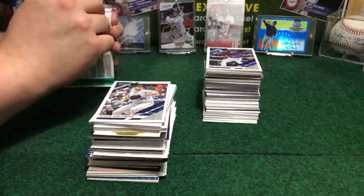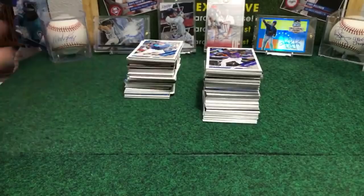So we have to hit this case with a 101. It's going to be beautiful if we hit 101 cases every day. I can't even imagine. All right, guys.